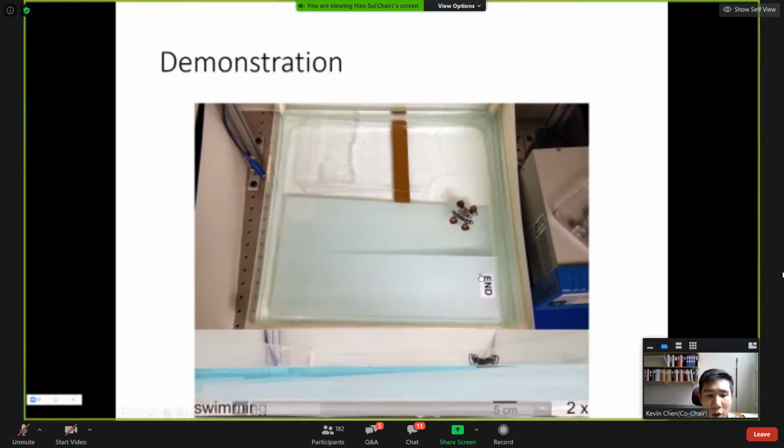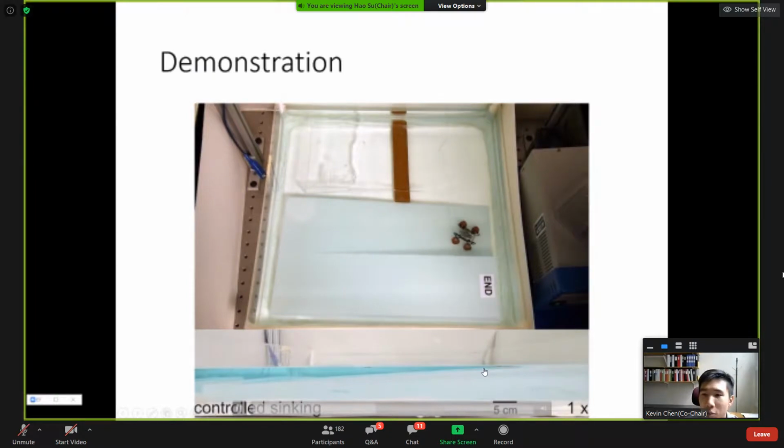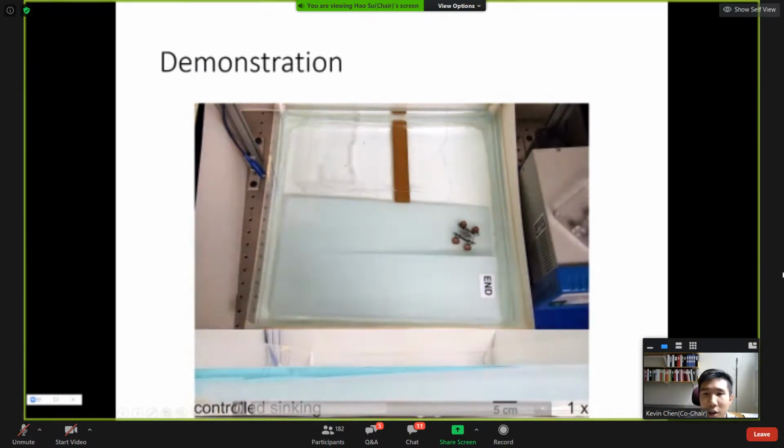So now I recommend you to focus on the side view of this video. Once the robot swims to this targeted site, it will sink into water. So now it's completely submerged under the water. And we will command this robot to climb this incline and slowly return back onto the ground.